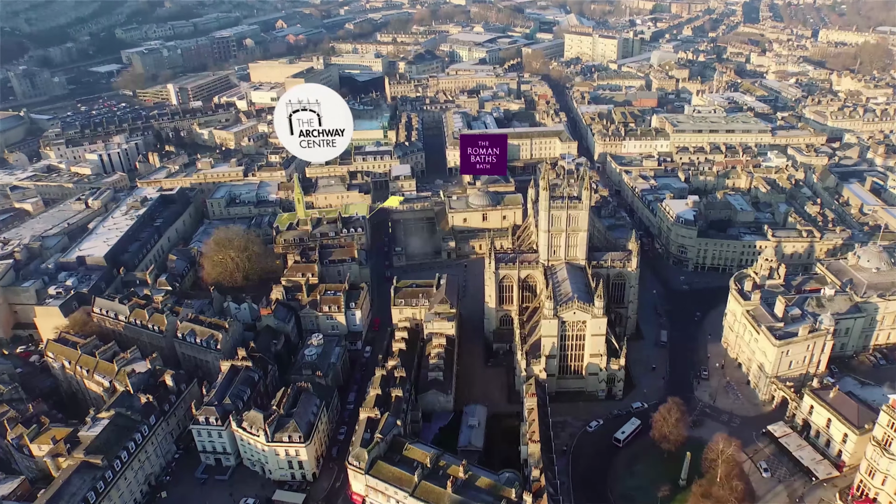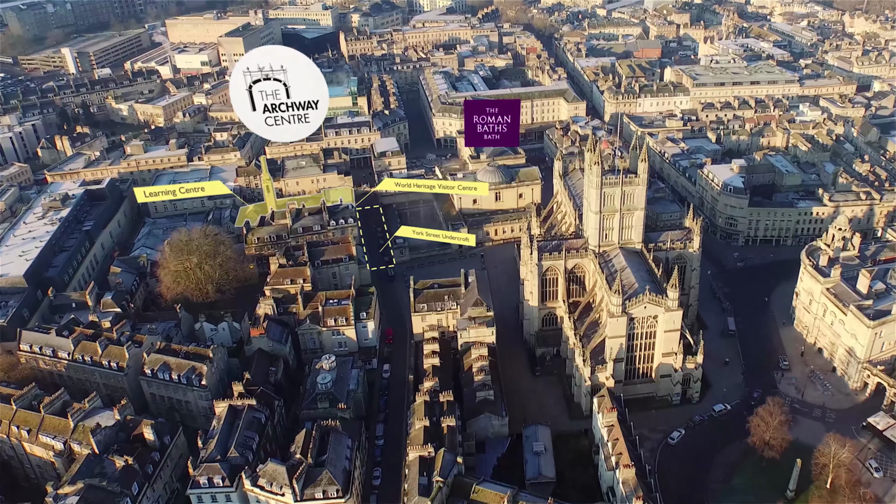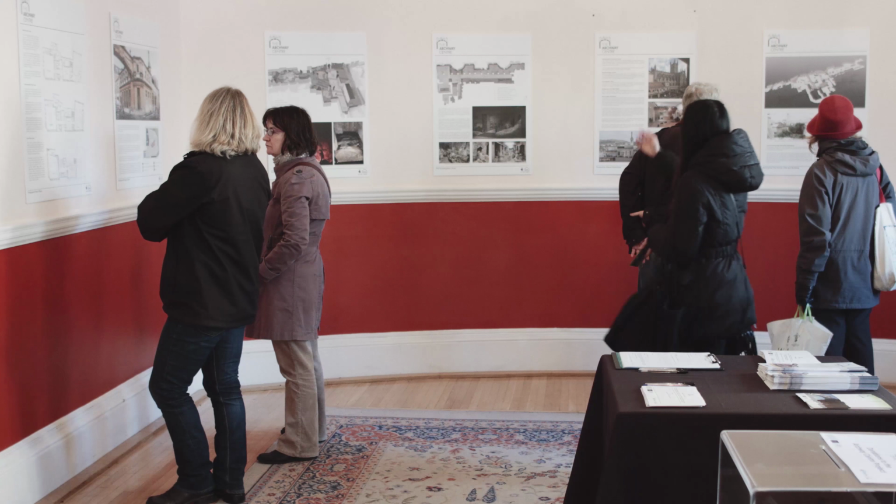It's going to be built in properties very adjacent to the Roman baths. In fact, connected to them by an archway, which is what has given its name to the project.